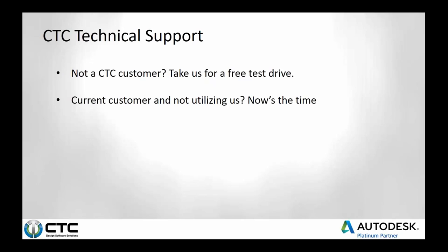If you're a current customer not utilizing us, now's the time. You buy products from us, we support those products. It's as simple as that. And in closing, our technical support, it's something we take a lot of pride in. It's a sticky, messy thing, software, troubleshooting, fixing software. It's a messy thing, but it's something that we take pride in being very good at, and we want to be here to help you succeed in what you do.